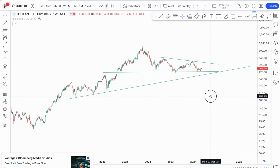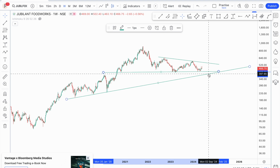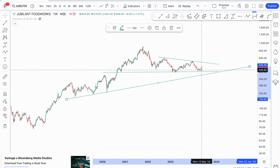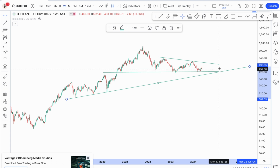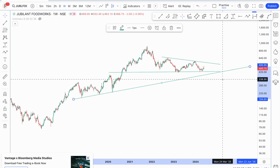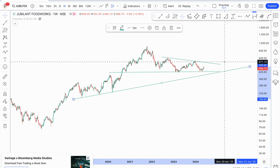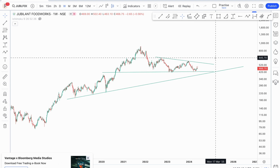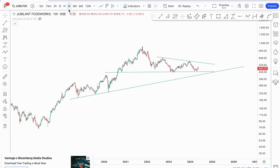We are seeing again that it is near support, either the horizontal one or the slanted support. It may try to come here, and once it takes the support here, it may go up or it may go down as well. Based on the action that happens here, we will see how it goes up and how much target it gets. So this is the weekly chart.